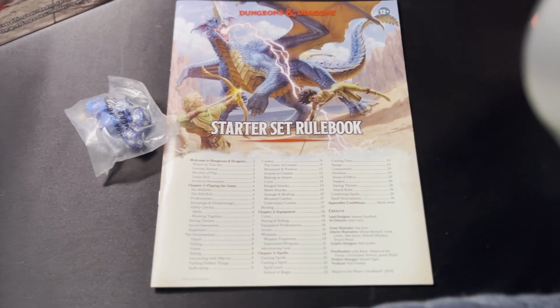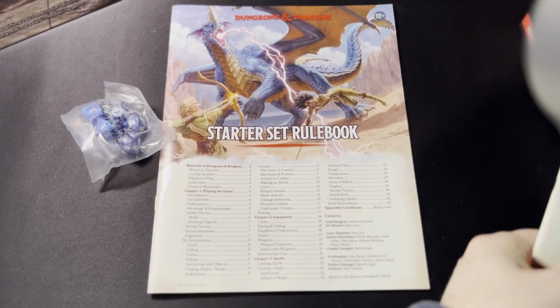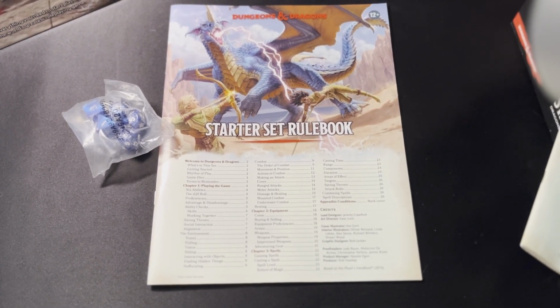I say it's abbreviated because it has a good set of rules, but it doesn't have all of the things that a player would need for a longer term game. In other words, there may be spells and things of that nature, different rules, different traits that will be found in a player's handbook that aren't in the abbreviated rules in the starter set.